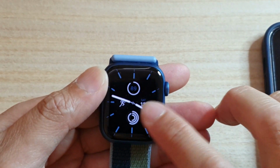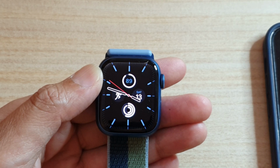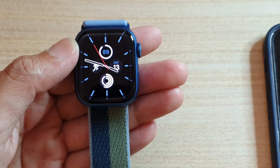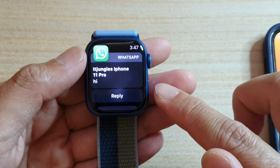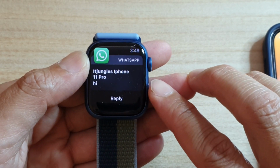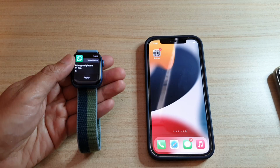Hi guys, in this video we're going to take a look at how you can allow WhatsApp notifications to appear on your Apple Watch 7. So here you see I've got a notification and it will send to my Apple Watch. So if you do not receive a notification from WhatsApp, this is what you have to do.